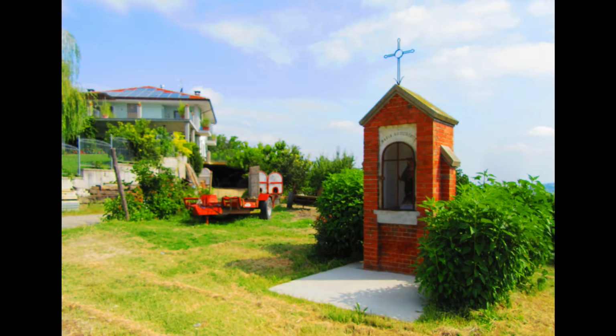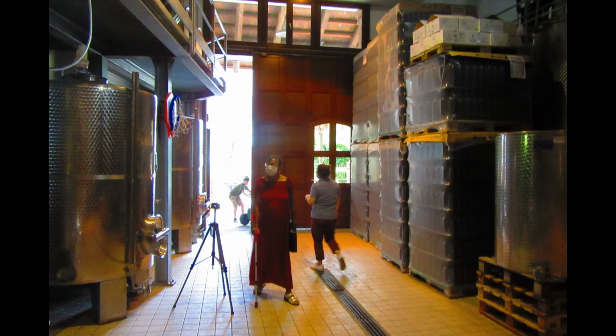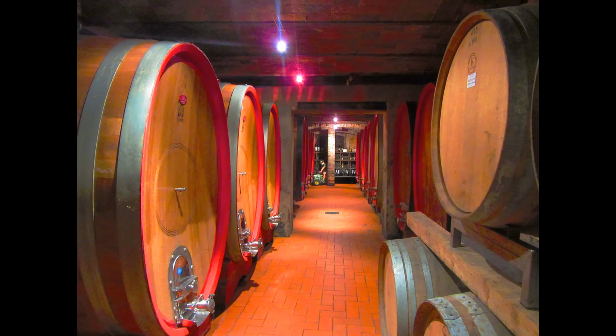Down from the shrine, you can see Alba in the distance and the vineyards of Serralonga on the other side of the Barolo Valley. The lobby entrance of the winery has the usual stacks of bottles and fermenting tanks of a working winery. Winemaker Andrea's son practices his tractor moves in the fermentation room.